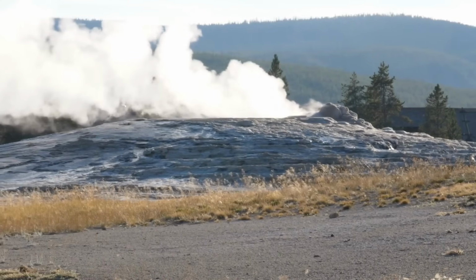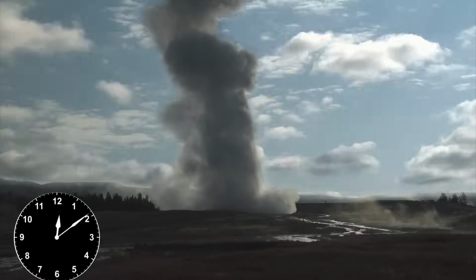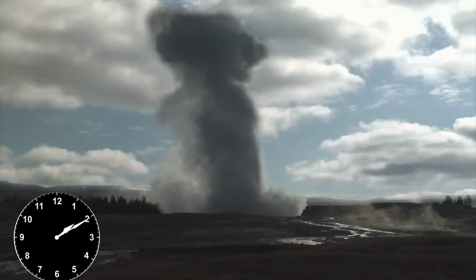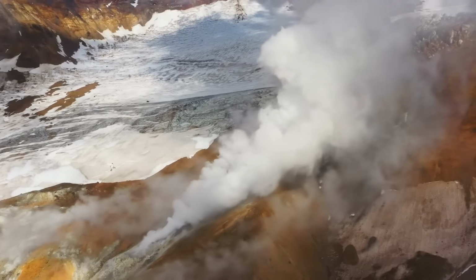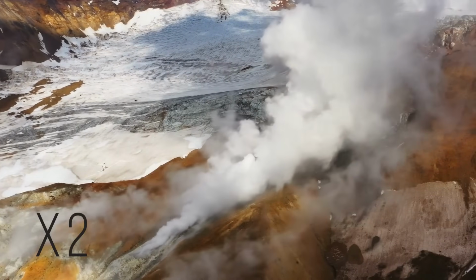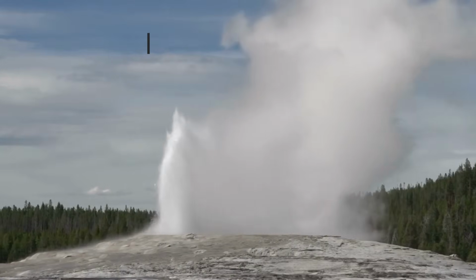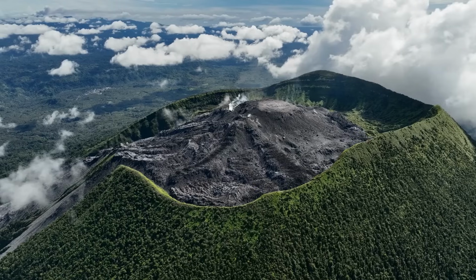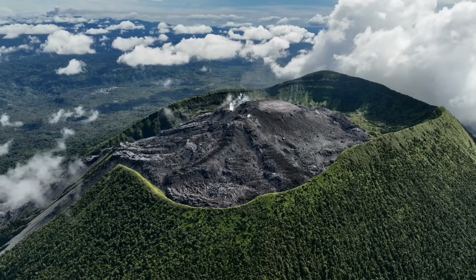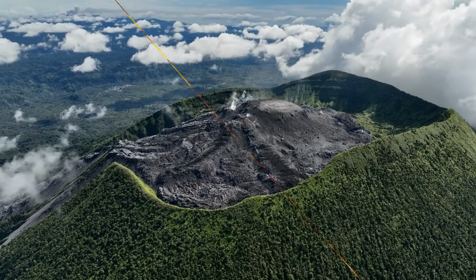As for Yellowstone's geysers, the most famous one is called Old Faithful. It got this name at the end of the 19th century because of how regular its eruptions were. This geyser is more active than the others, erupting about 20 times a day. Each of these magnificent events lasts from 1 to 5 minutes, and the fountain of steaming water can reach a height of 180 feet.